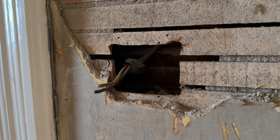So we're gonna rip it out today. It's an old wall. I've already removed the electrical from it. And then today, Holly's dad's coming over to give us a hand to remove the wall. We have an old barn beam that we're gonna try to put up in place across here.